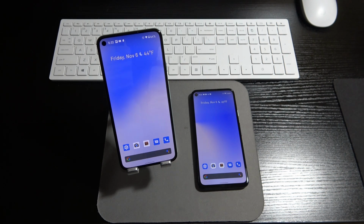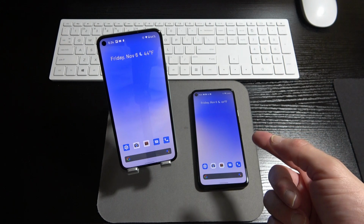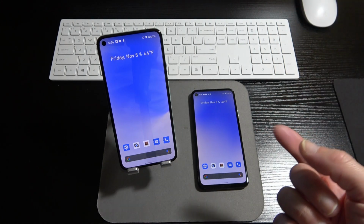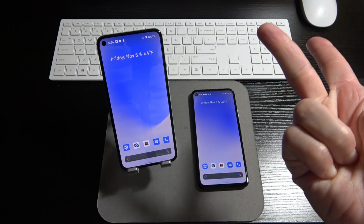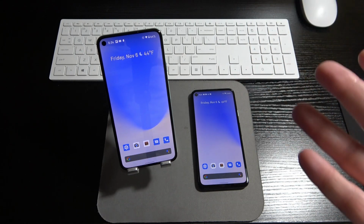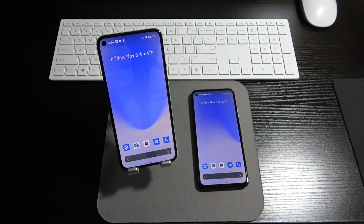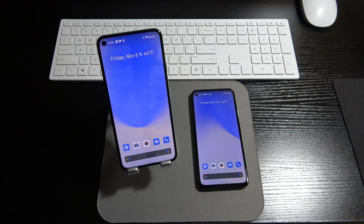And if you're like me and you're all about saving a buck or two or three, just get the 4a. The 4a is going to do everything that you need to do. It's going to perform. It's nice and fast and snappy and fluid. Again, you got Android 11 and all of its greatness. You've got these awesome cameras. You got a smaller footprint. This device is a smaller device without any compromises, in my personal opinion.